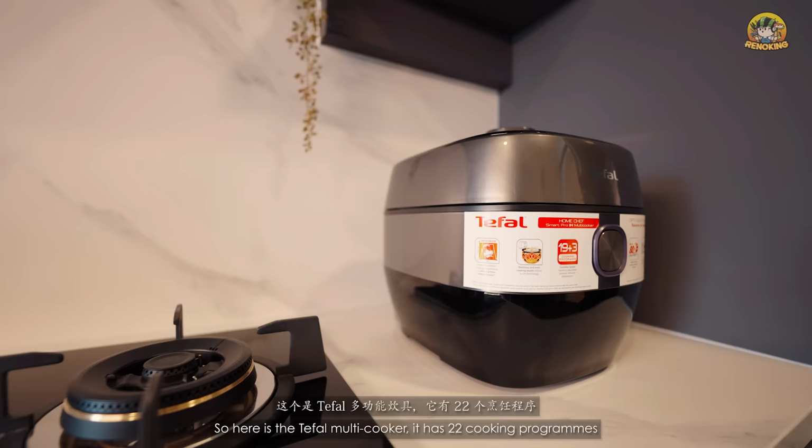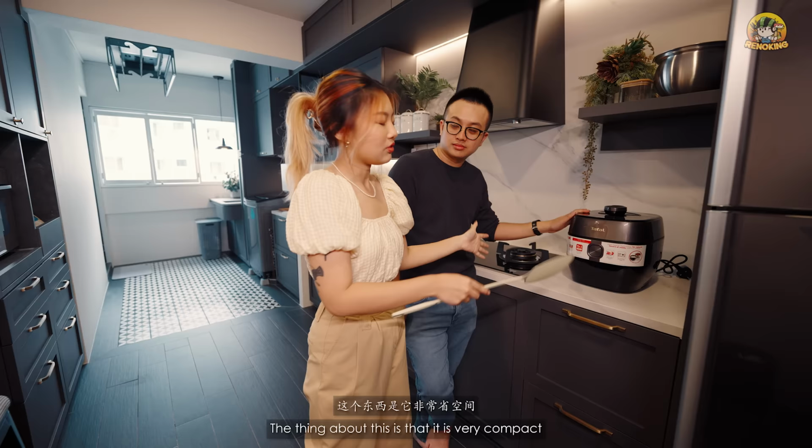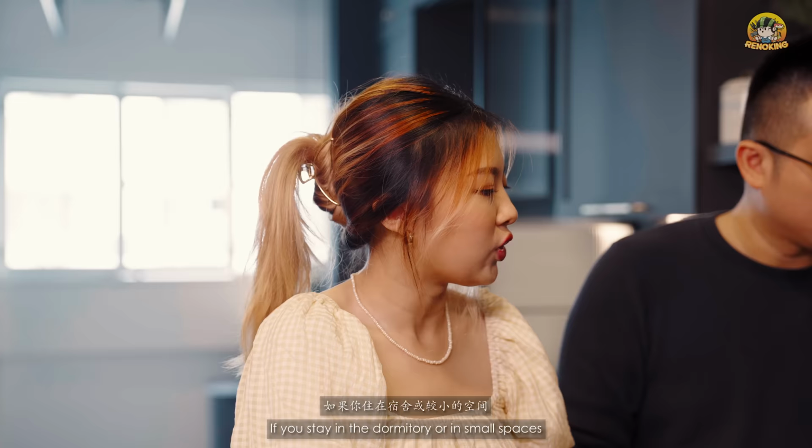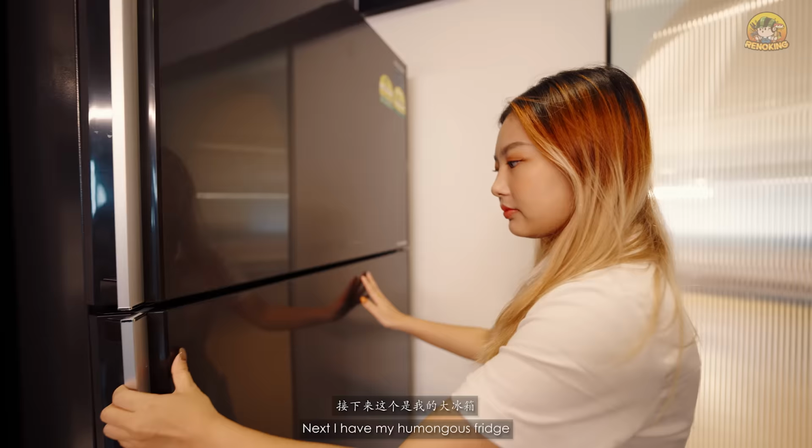So here's the Tefal multi cooker. So this multi cooker has 22 cooking programs. You can fry, you can bake, you can do sauce thickening. Yeah, you can cook rice, soup. The thing about this is it's very compact. So I would feel that this would be very useful if you stay in a dorm or a small space.